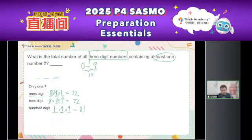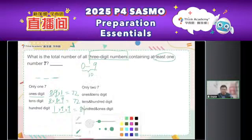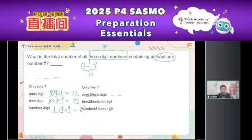So how about if this number has 2 sevens? In this case, when we say 2 sevens, you need to combine the 2 digits together. For example, how about these 2 sevens being on the tens place and the ones place? So the tens and ones places have to be 7, only one possibility. How about the hundreds place? Is it possible to have 0 on the hundreds place? No. So although there are 10 numbers, I deduct 1 more number, that is 0, for the hundreds place.